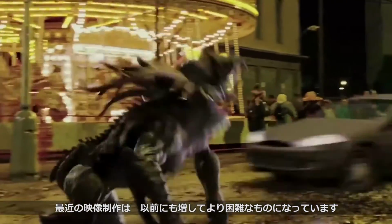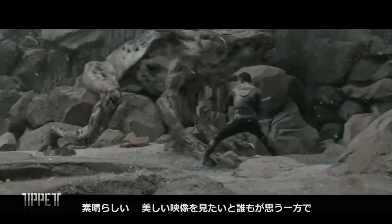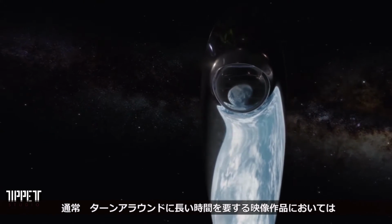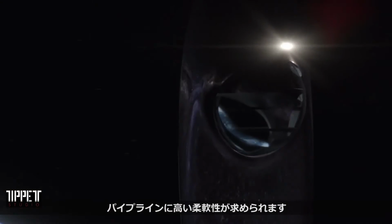The work that we're doing is as hard as it's ever been. The demands of the clients that come here are very high. Everybody wants something amazing and something beautiful, and they want it done fast. Going from film work, which typically has a much longer range for turnarounds, to episodic TV work like Cosmos, really requires a lot of flexibility in the pipeline.